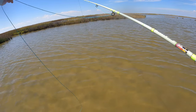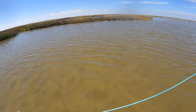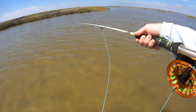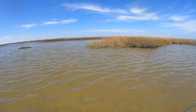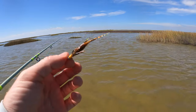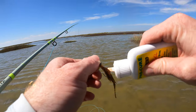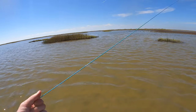Right in front of you, there's one, right there. Right, a little further. There's a couple reds over here now. Oh my goodness, this wind is getting bad. It's really tough to see the fish. And this is mostly sight casting around here. It's so wide and open. But I can make out some silhouettes every once in a while. Here's one, coming right towards me.